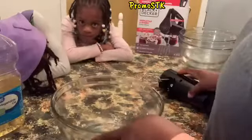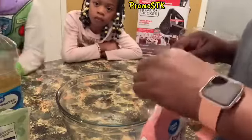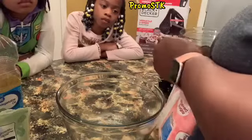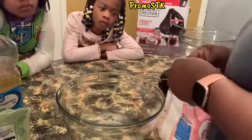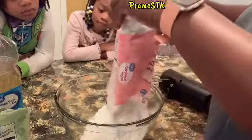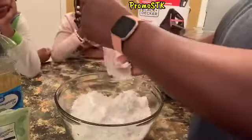All right, you guys, so I'm getting ready to start with the frosting, the butternut frosting, and we're going to use the entire bag of the powdered sugar. It is going to be the frosting for our carrot cake loaves that we have in the oven right now. So we're just gonna pour all of this. This is a 2 pound bag of powdered sugar.